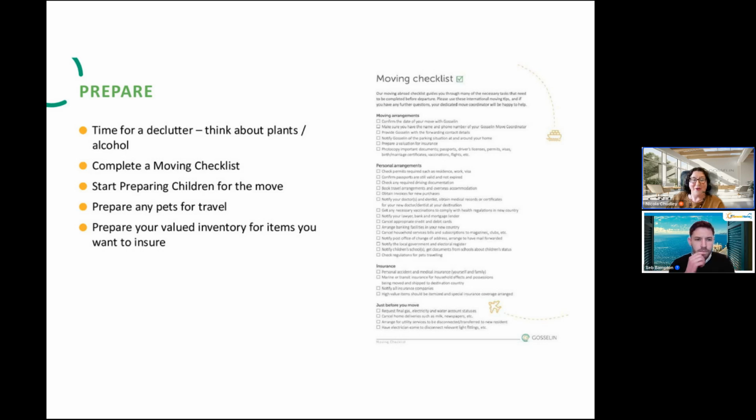Okay, so now you've got your dates booked in. You've got a little bit of time to organise yourself. It's a great opportunity to start clearing out those things that you don't want to bring with you, but also think about those things that you're potentially not allowed to bring with you. For a lot of countries, alcohol, plants. So maybe it's a good opportunity to have a leaving party. But plants in particular, a lot of people really love their plants and they can be quite upset at the thought of leaving them behind.